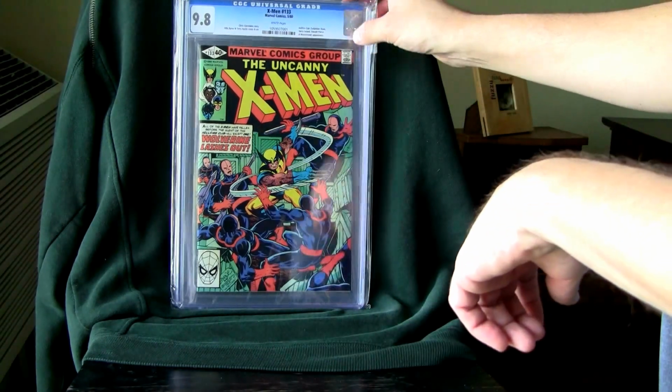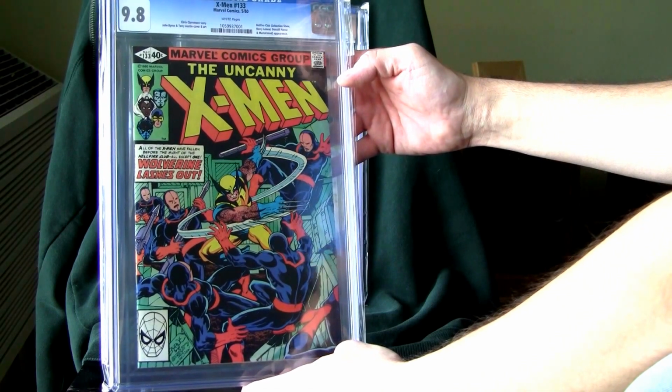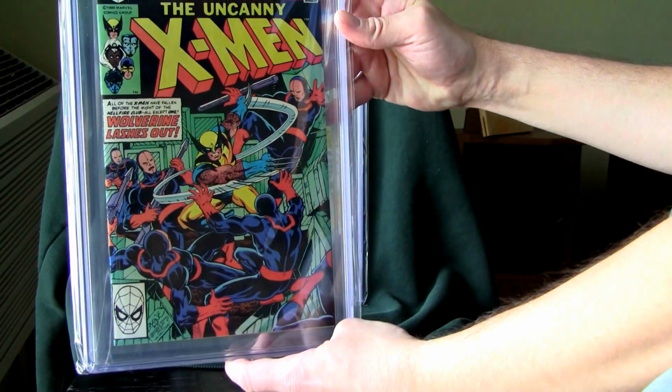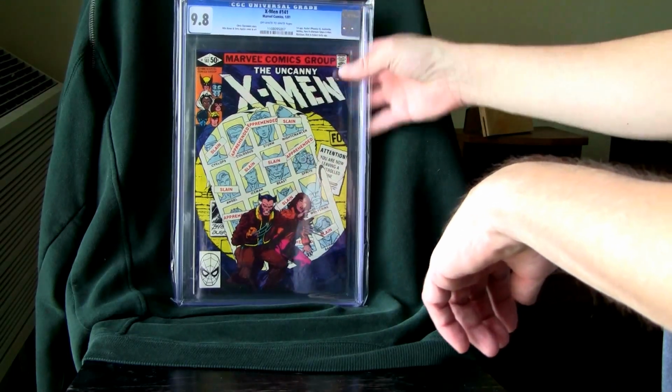All right, X-Men number 133. Always was a big John Byrne fan back in the day, but you know, classic Wolverine cover, kind of cool. And X-Men number 141.